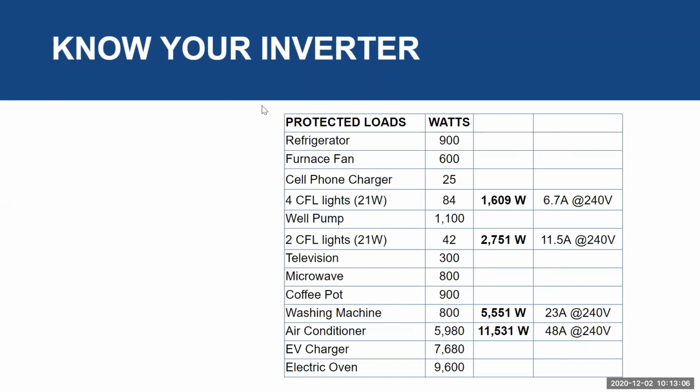So here I've listed roughly from small to large, or from essential to a little more opulent loads that you would want backed up. So if we said, I definitely need my fridge, furnace fan, cell phone charger, and some lights, maybe we'll throw in a Wi-Fi, which is very low on the wattage scale, we would be looking at 1600 watts of power need, which would be 6.7 amps if we're looking at a 240 volt. But realistically, these are all 120 volt loads, single phase loads. So we could maybe get away with a single phase inverter because this is quite modest. Less than 2 kilowatts of power is pretty small.